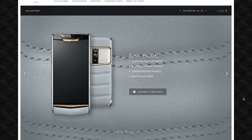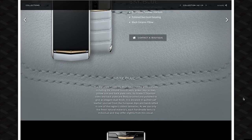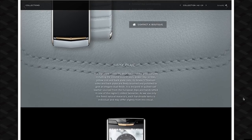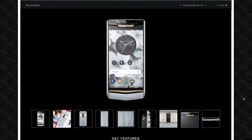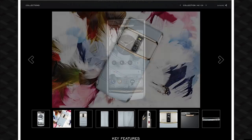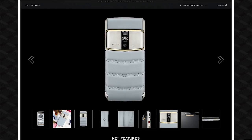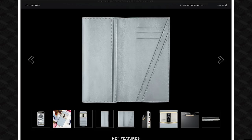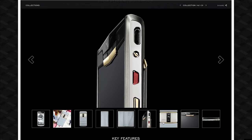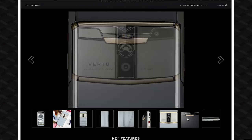Now next up, we've got Vertu New Signature Touch with sky blue calf leather. Oh my goodness, why do they all have long names? And the price on this one is $19,800. The luxury phone maker announced 2 new additions of its Signature Touch and Aster Android powered phones. The Vertu Signature Touch comes in sky blue quilted leather option, calf leather sourced from one of the oldest tanneries in the Alps. It has a grade 5 titanium body with polished red gold detailing and a black ceramic pillow.